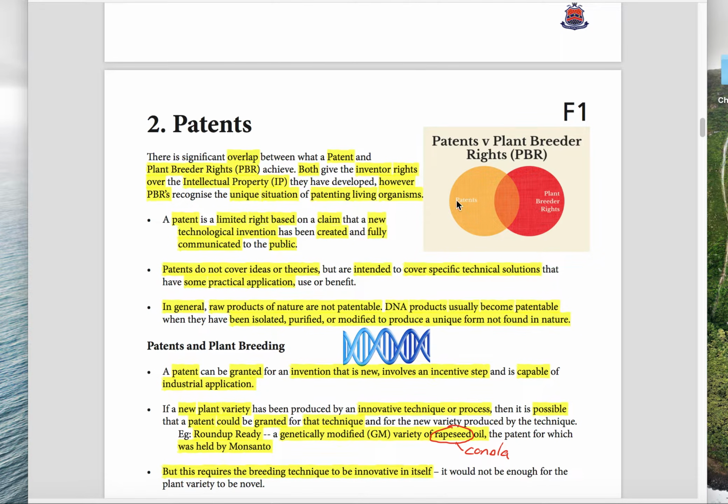So patents are when you come up with a new technology or a new invention, a new way of doing things, you can patent that technology, and then you own the rights to that technology for 20 years in Australia, and only you can sell it and make money off it, or you can sell it to other people, but they have to pay you for it.